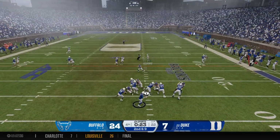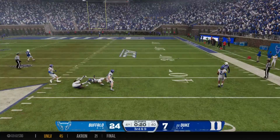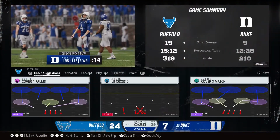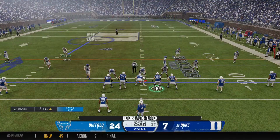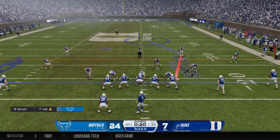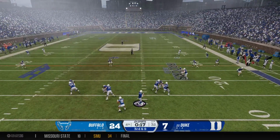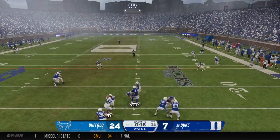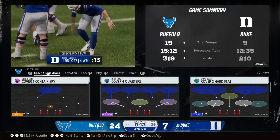From the shotgun, drops back looking for an open man. Lets it go under heavy pressure, taking a shot. Incomplete. Tried to find the receiver there. Just missed him. After the incompletion, they'll have to try to convert here on 3rd and 9. Dropping back, looking to throw for the 1st down. The pass rush closing in. He launches too high, out of bounds, and incomplete.